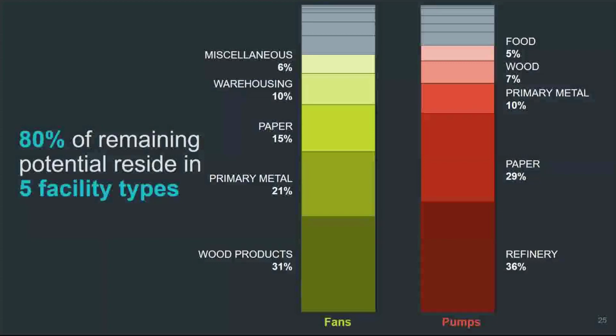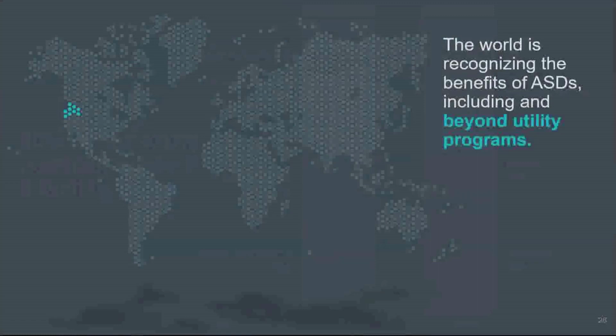Then, zooming out from the region and utility program perspective, I also want to share several other exciting activities, more globally and nationally, that are going to help put more recognition on ASDs. NEMA, the motor industry organization, has worked with NEIA and published the Power Index, or PI. This metric accounts for both component efficiency and input power.